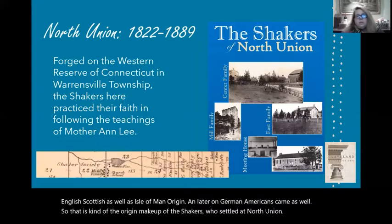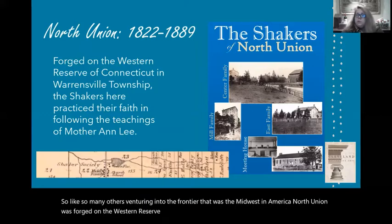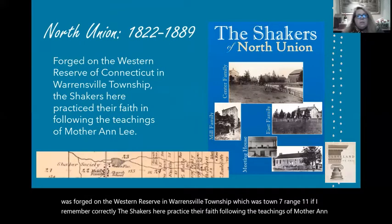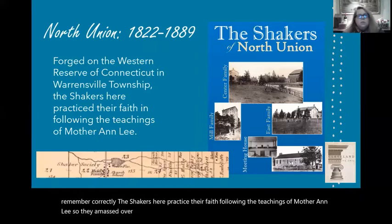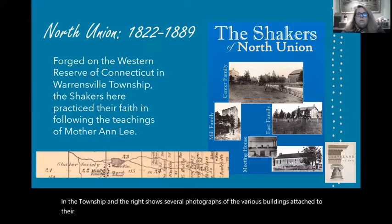So, like so many others venturing into the frontier that was the Midwest in America, North Union was forged on the Western Reserve in Warrensville Township, which was Town 7, Range 11, if I remember correctly. The Shakers here practiced their faith following the teachings of Mother Ann Lee. So they amassed over 1,366 acres, something like that, in the township. And the right shows several photographs of the various buildings attached to their community.